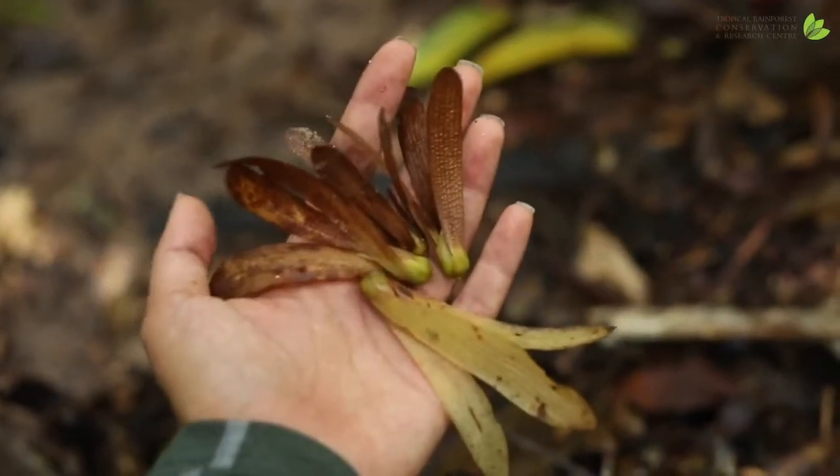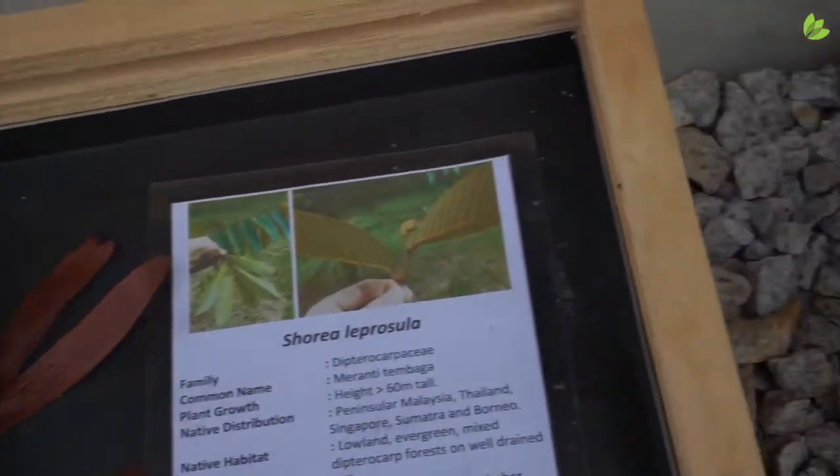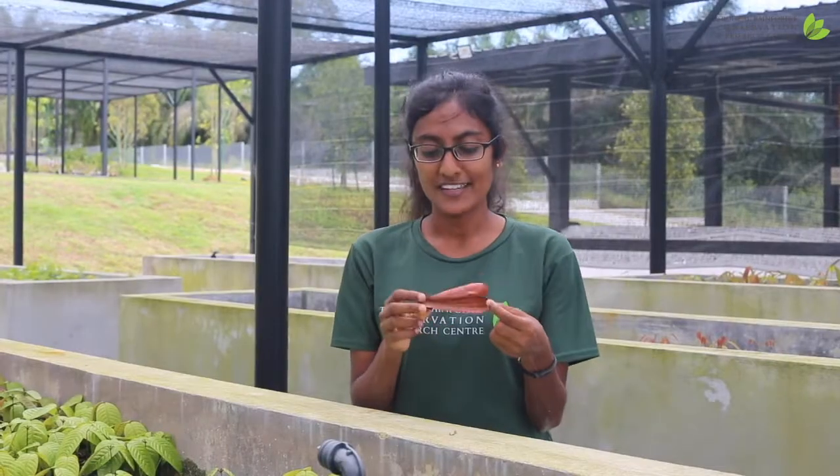The seeds or the fruits of this family mostly have wings. They have sometimes 3 wings, 2 wings, and some have no wings.